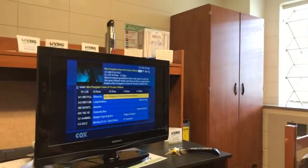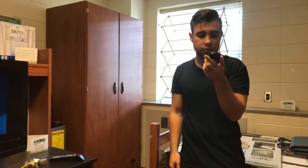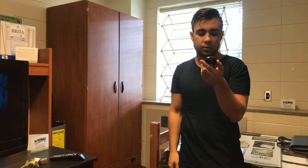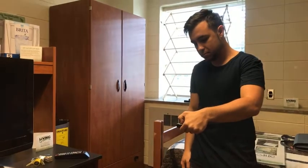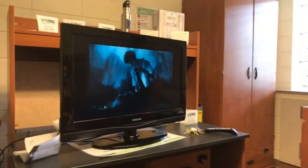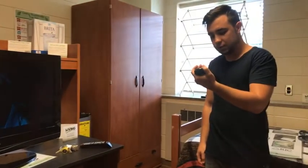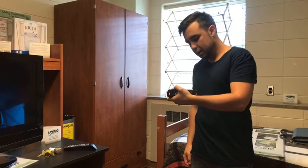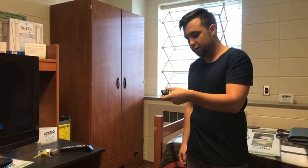Sure, why not? The way it works is you have instructions on the back. It says turn the TV on, press and hold the setup button until the power button blinks twice, and then release. So, let's do that. Right now, we're setting up for a Samsung. And then it says press and release the power button, and then press and hold the select button until the TV turns off, then release.